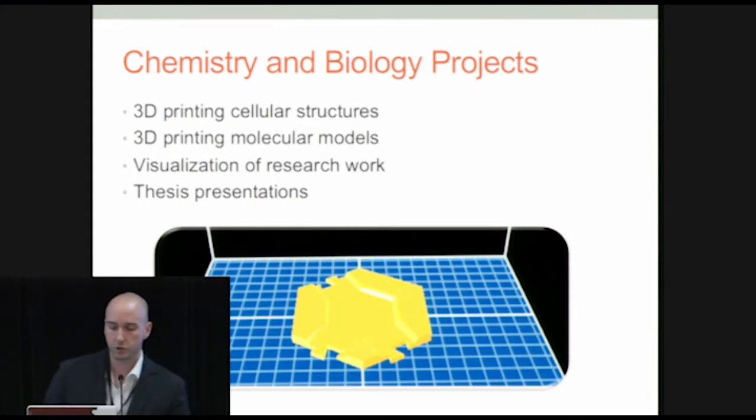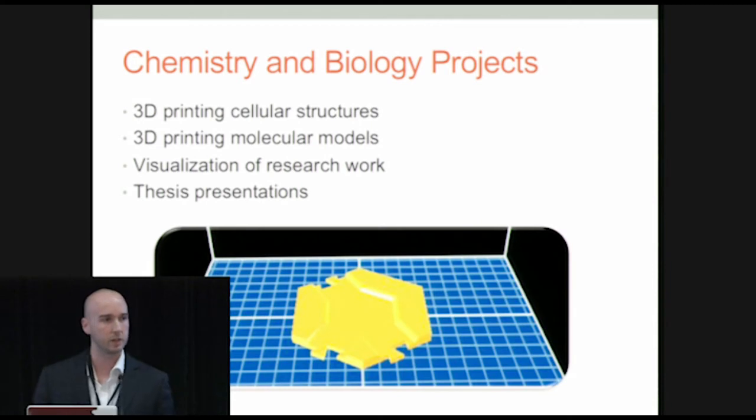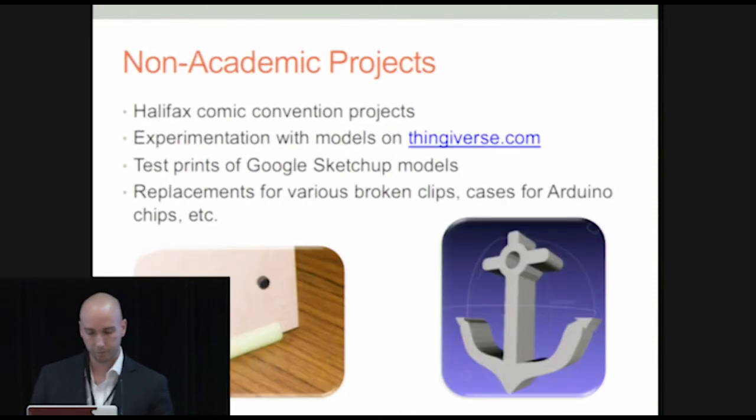The one you see up on screen was a 3D print for cellular structure. There's actually 5 of these pieces that would clip together that would then be used as kind of a mold to form these cellular pieces. Also, a PhD student from biology had us printing out a lot of molecular structures, like nucleuses and cellular structures like that. So overall, it was a lot of visualization of research work and thesis presentation.